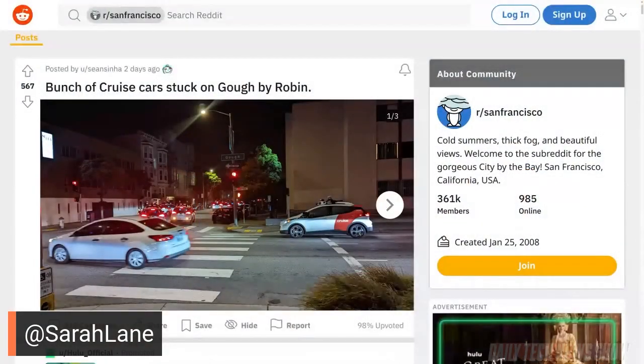I like it. Well, lots of folks out there, and you might be one of them, are having some fun with some pictures that were taken of about five Cruise autonomous taxis, ones that do not have a human driver, bunched up in a lane of Gough Street in downtown San Francisco on Tuesday around midnight. If you're not familiar with Gough Street, it's a thoroughfare. It's a one-way, three-lane street. When it gets clogged, that's tough for a lot of folks getting from point A to point B.